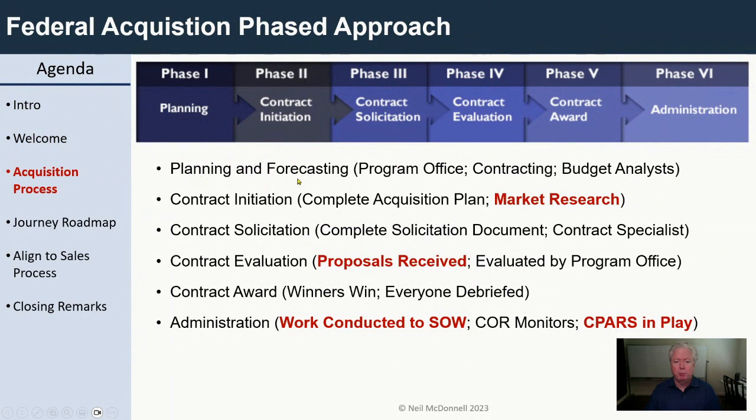Okay, phase 1, I said, was planning and forecasting, right? So this is where they're planning out what they want this year, next year, et cetera. And this is generally done really by the program office. There's guidance, et cetera, from the contracting shop and budget and analysts who are looking at that and giving the program office guidance on the acquisition of the funding on it. But really, it's the program office's job to be thinking about what they need.